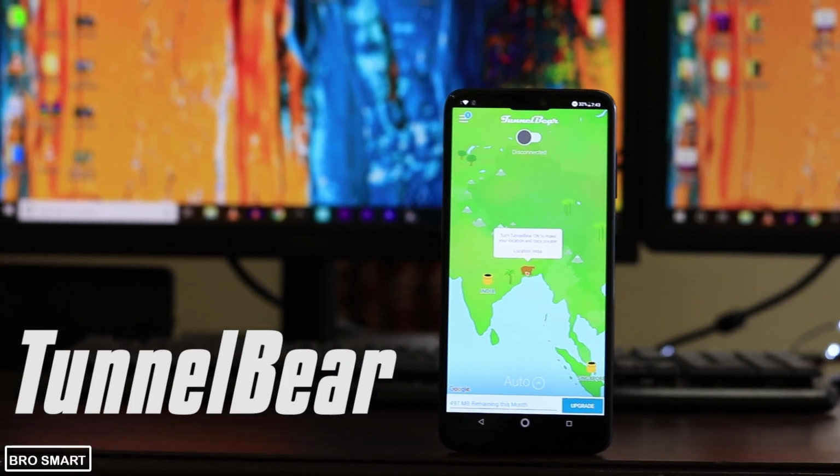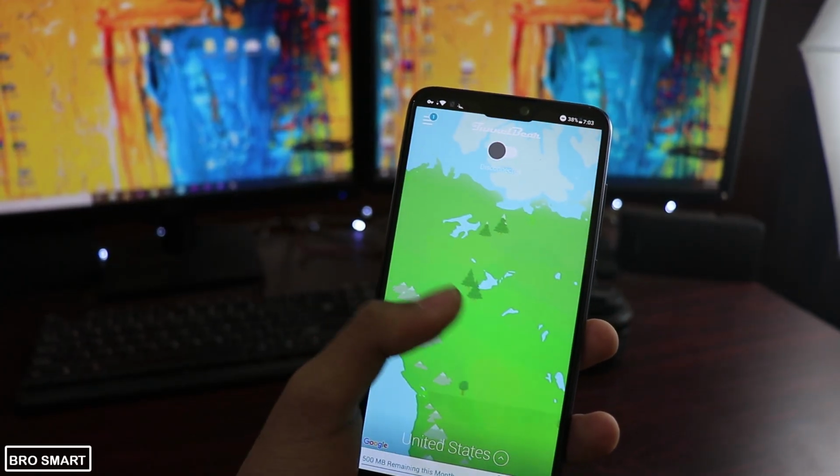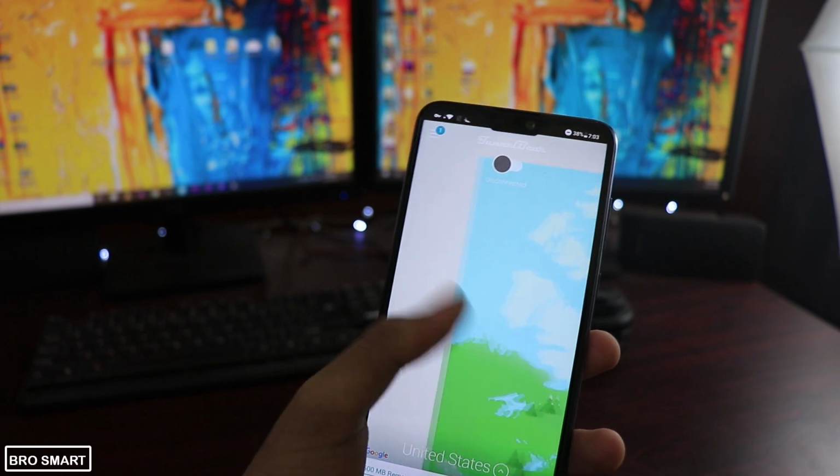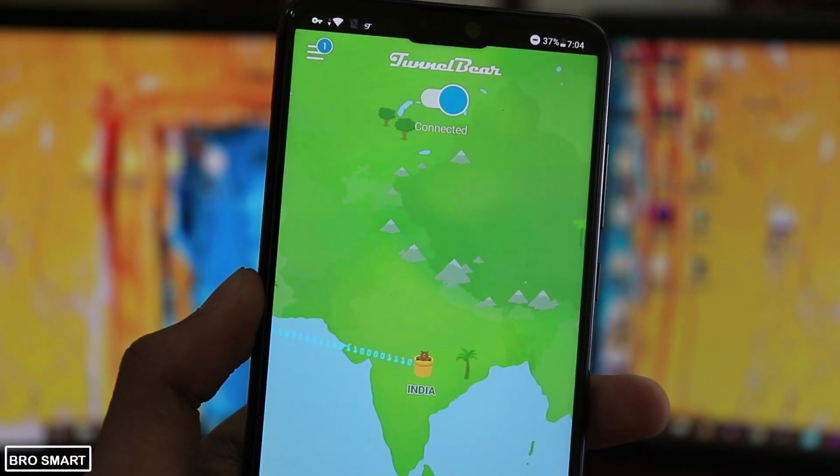On number 3, I present you TunnelBear. It is one of the favorite and one of the highest rated VPN apps on the Play Store. From a cool design to this cute bear, the VPN app is beautiful. The app is easy to use and I hope you will like it.